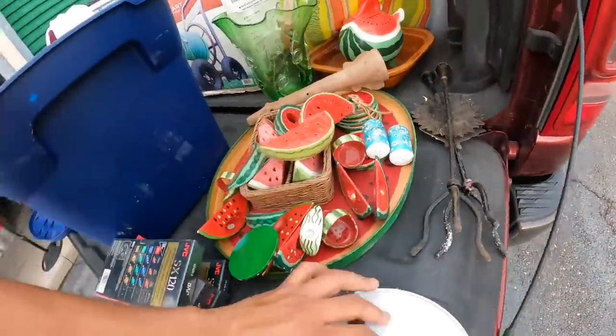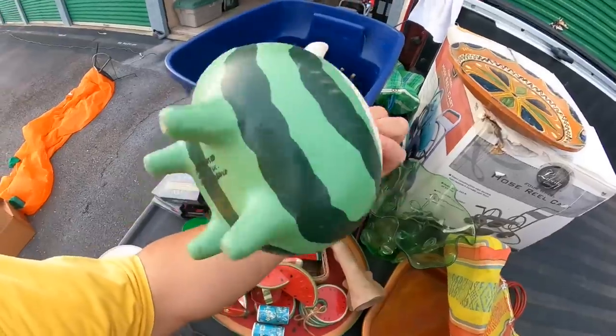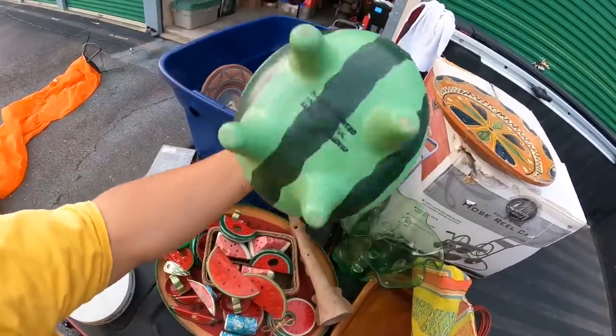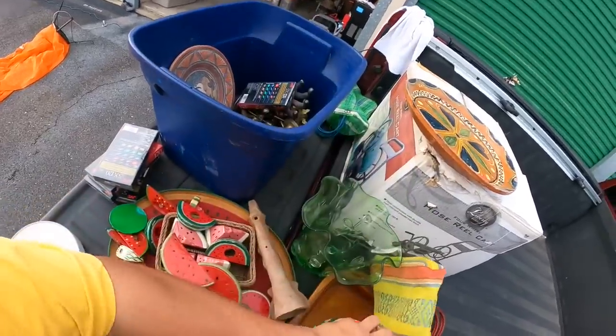I really wish I knew what this came off of, because I can't figure it out. Not him. This is such a cute little guy. Made in Mexico. And these are the ones that, you know, you fill it up, and once you break it, that's it. There's no replugging it up.